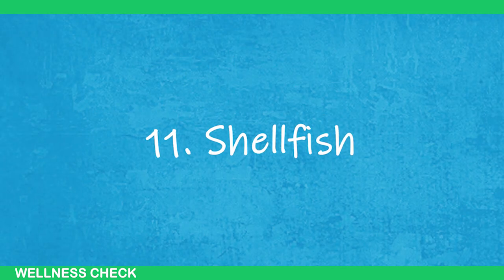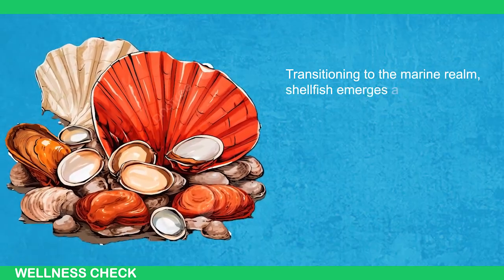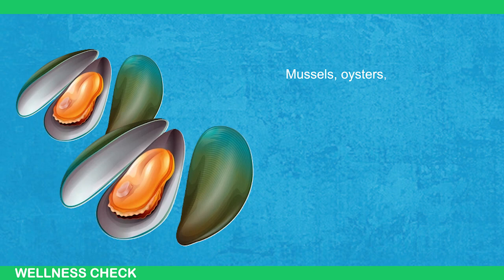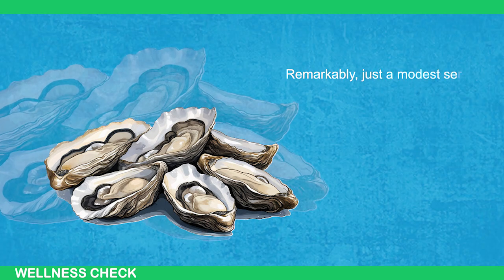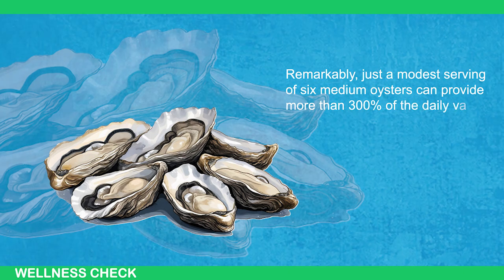Number 11. Shellfish. Transitioning to the marine realm, shellfish emerges as a powerhouse of nutrients, particularly rich in zinc, an elemental force crucial for immune function. Mussels, oysters, and clams, among others, offer a potent source of this vital mineral. Remarkably, just a modest serving of 6 medium oysters can provide more than 300% of the daily value for zinc.